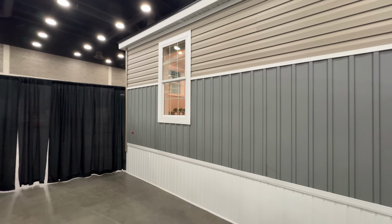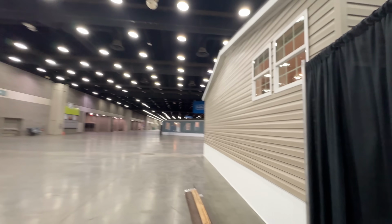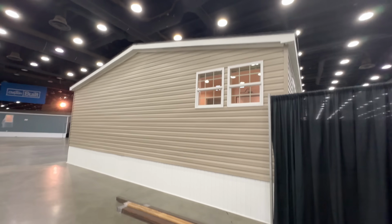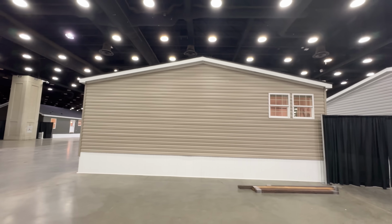Hopefully they're not storing anything back here. Nope. That's the main bathroom, the ensuite. Duck through here. How are you? And we'll have a look at the back side of this home. Not a heck of a lot going on back here, but you know what?